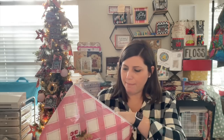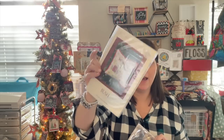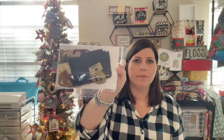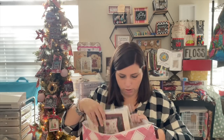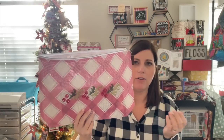So I have Merry Old Soul in here. I also have To All a Good Night by Shepherd's Bush, and that came kitted. And then I have Peppermint and Holly, and this is kitted. So I just know that if I want something small and Christmassy, that's all I have right now. I could just go to this bag and grab it out. So I thought that was a really great idea.